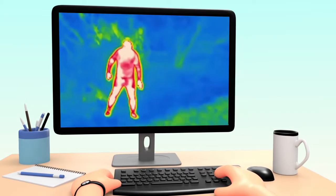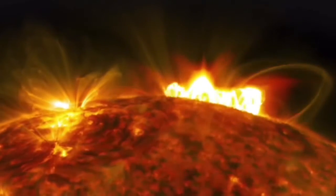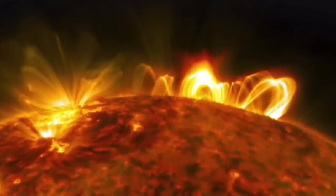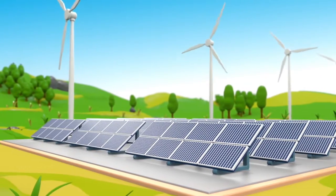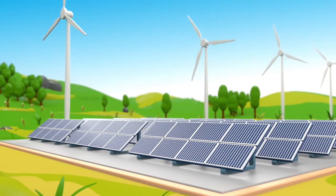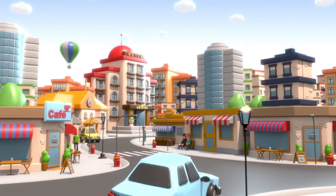Anything with temperature, whether hot or cold, radiates infrared energy. But the most natural source of this is the sun. The infrared energy the sun emits is absorbed by the molecules in the earth, which is then converted into heat energy. That's why the sun is responsible for the warming of the earth.